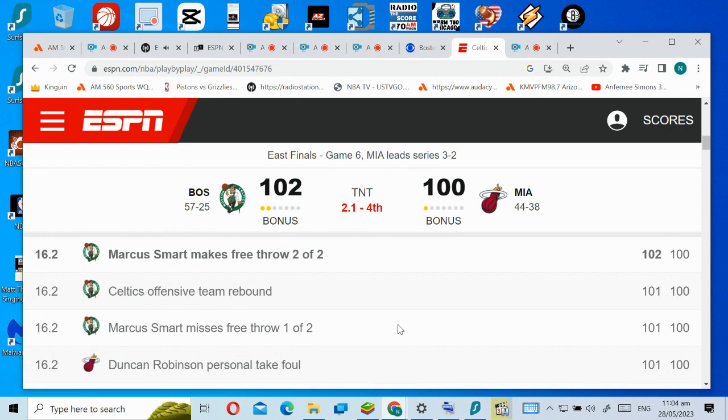Miami down 1. Robinson, left wing, shoots a 3. No good off the heel. Rebound, Tatum. Ahead to Smart. Miami's got a foul with 18 seconds left. They're trying to foul Smart, and they do with 16.9 left in Boston up 1. Duncan Robinson, the dead-eye shooter, has had 2 opportunities here late. 1 to tie, 1 to lead, and he missed them both. The first one more wide open. The second one, Jaylen Brown was closing.